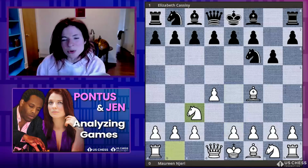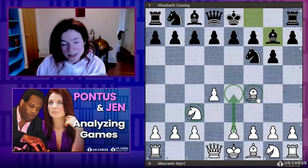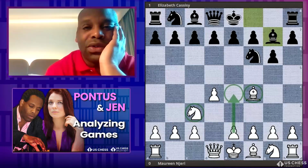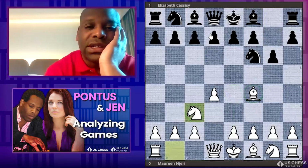What do you think, Pontus, though? All that said, I know bishop f4 is not the best line against the Pirc, so maybe this is okay. What do you think? Well, it's a very valid point that you can get tricked here into something that you don't play. So the best way to avoid that is to play d5 instead. Yeah.